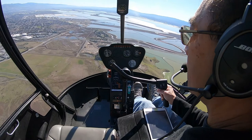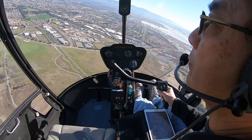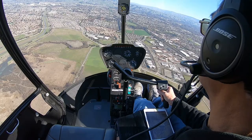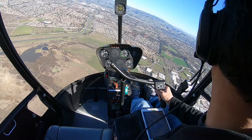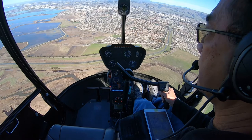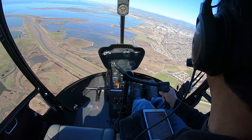Off. Eastern room enable and contact ground point 4. Ground point 4, eight tangle. Thank you, runway 28 left, good land. Good land, 28 left, 9287 Quebec.